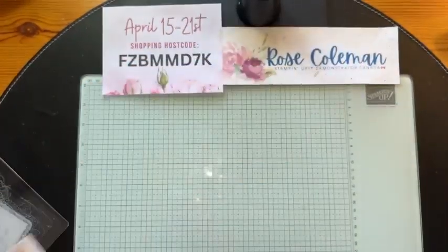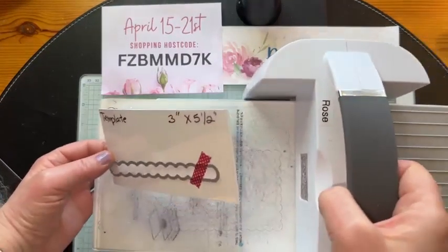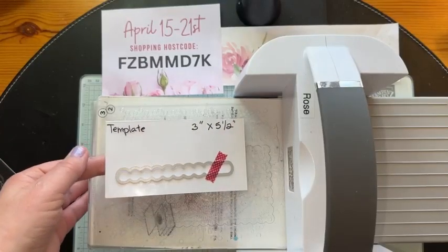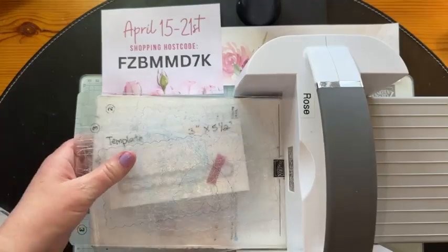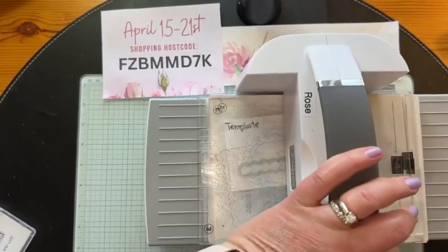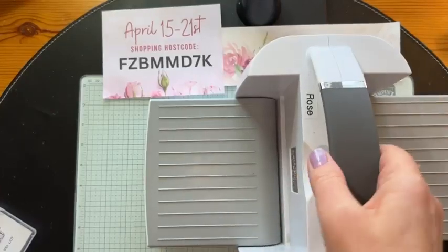So I'm going to run this through the machine again. And this time it's going to cut the white cardstock, okay? So here we go. We're just going to go ahead here and place that on, and we're just going to do the exact same thing that I just did. And it's going to cut the white underneath. Crack, crack.